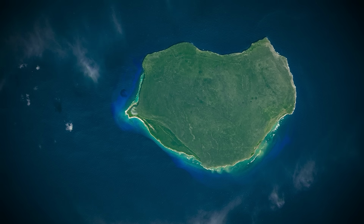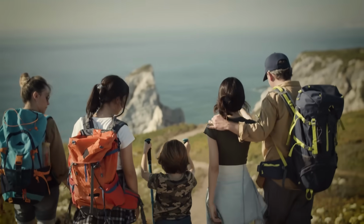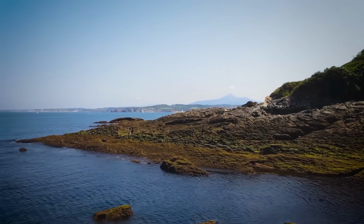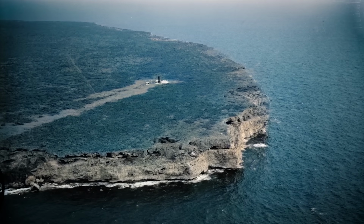Mona Island itself belongs to Puerto Rico, and by extension, the United States of America. Yet it hardly receives a fragment of the number of tourists as Puerto Rico. It is remote, mostly inaccessible, and formidable. Archaeologist Ovidio Davila once described Mona Island as a floating fortress.